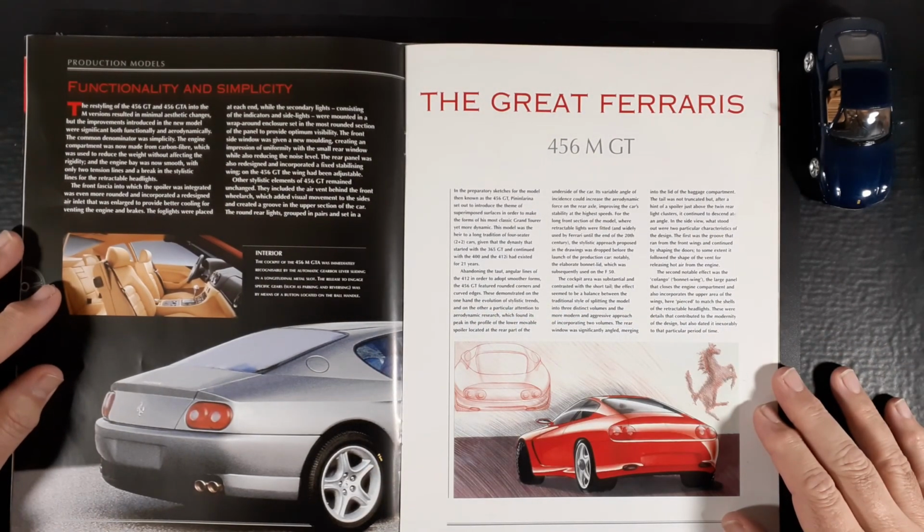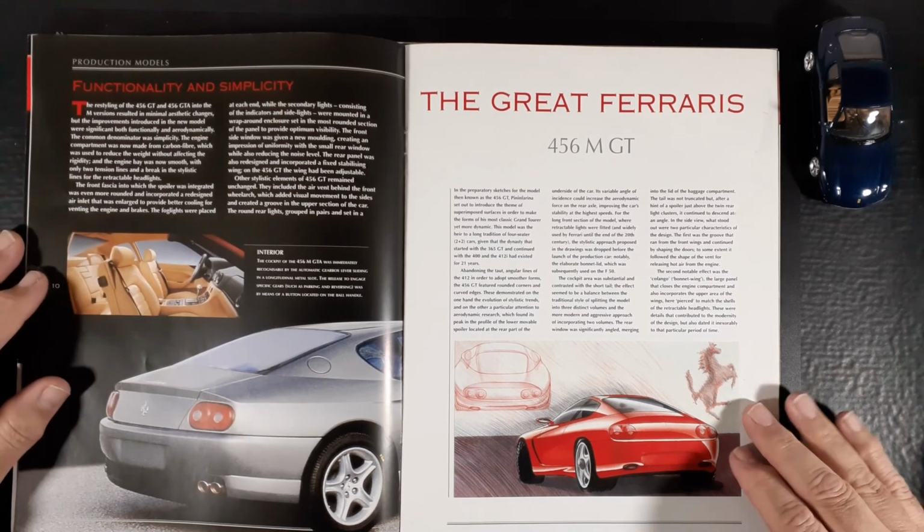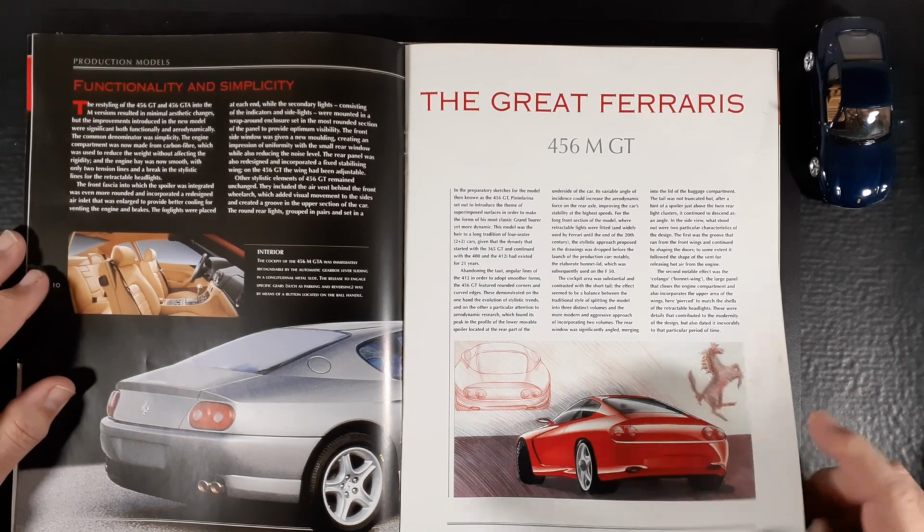The great Ferraris. Interior, the cockpit of the 456M GTA was immediately recognised by the automatic gearbox lever sliding in a longitudinal metal slot. The release to engage specific gears, such as parking and reverse, was by means of a button located on the ball handle. Okay, so it's still a metal gear.